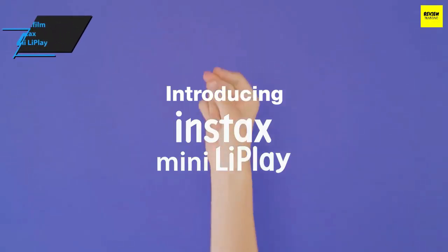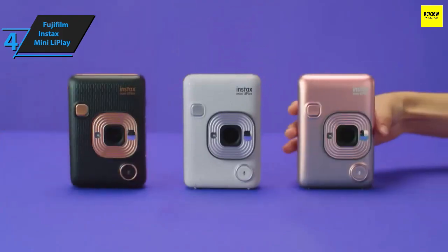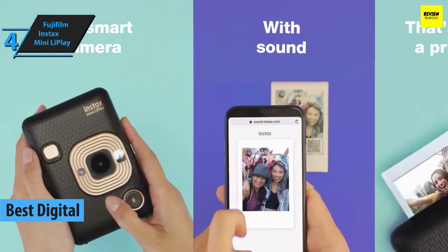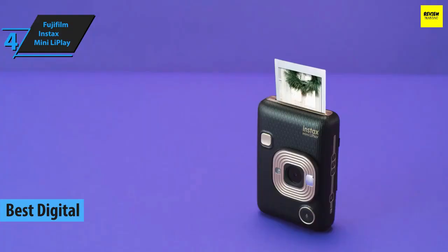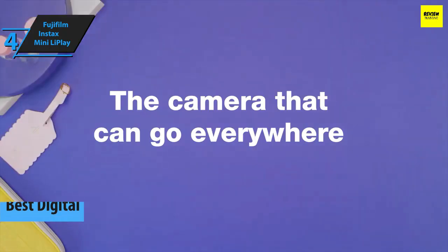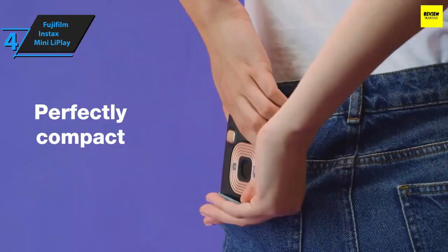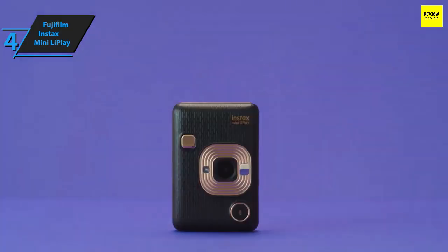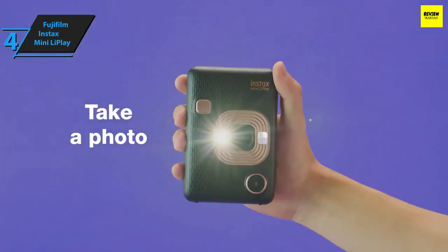Our next review is for the Fujifilm Instax Mini LiPlay, which is the greatest digital instant camera to be found on the market in 2023. Mastering the Instax Mini LiPlay's technical features is effortless, as it comes with no complicated settings or elements. Its exposure can be manually adjusted in the settings, ranging from -2 to +2 EV.